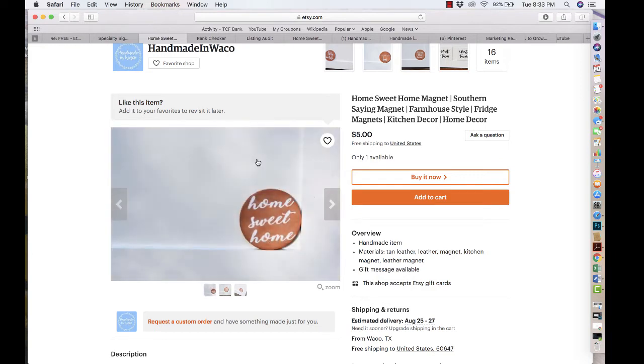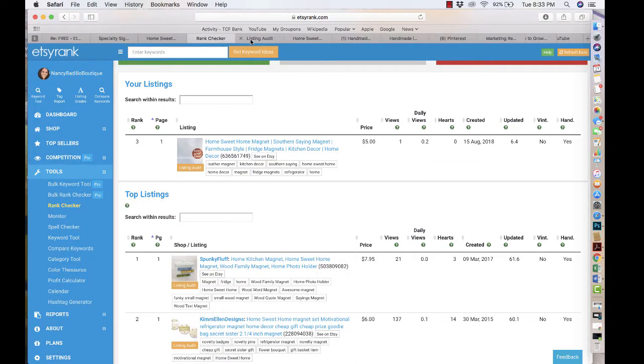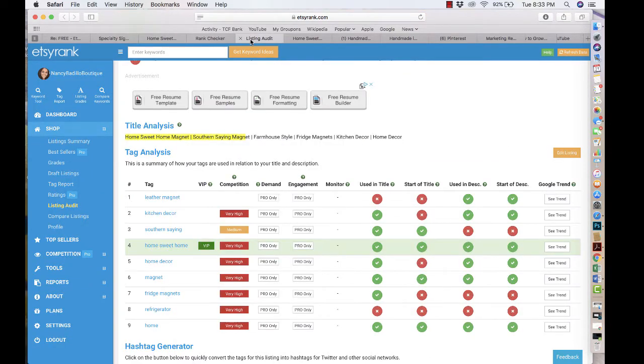Secondly, would be working on SEO. SEO, as you might know already, is search engine optimization. And that's how people find your page in the search results, whether it's Google, Bing, Yahoo, or Etsy search results. It doesn't matter. They all work the same. And there are different algorithms and different factors for Google to recognize what your page is about.